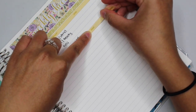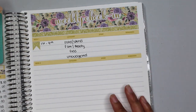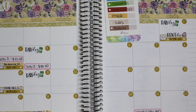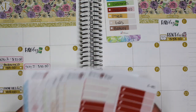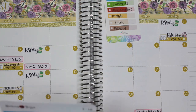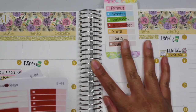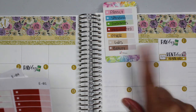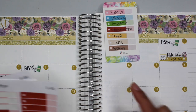So after I set up my first week, I'm just going to turn back to my monthly overview, and this is where I like to put in my expense stickers. Here I use from the Romina Rosa shop, of course. Let me put these to the side. And this is my, let me get in frame, this is my key. I'm going to be making a new one because after this week 1 check-in, I am adding another cash envelope category.